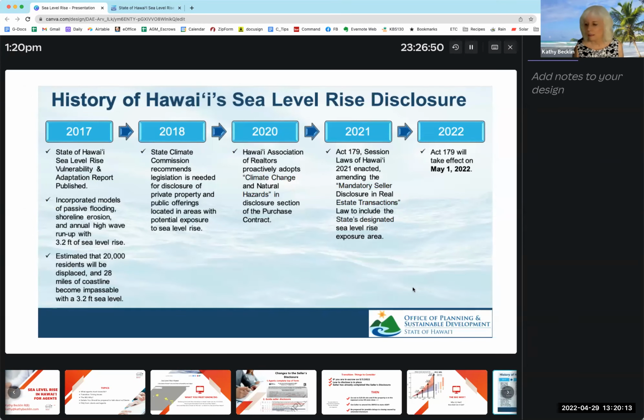So I've got a question. Because some properties are direct beachfront or low lying, some are up above a cliff. And I think I know the answer to this too, but I would assume even if it's within 3.2 feet of the water, if it's above it, does that still count?